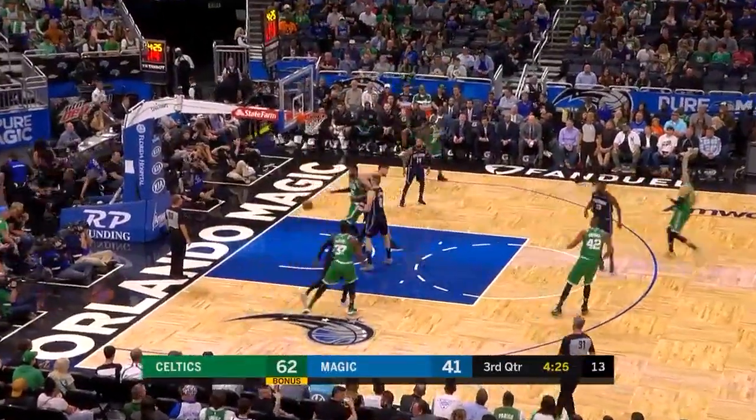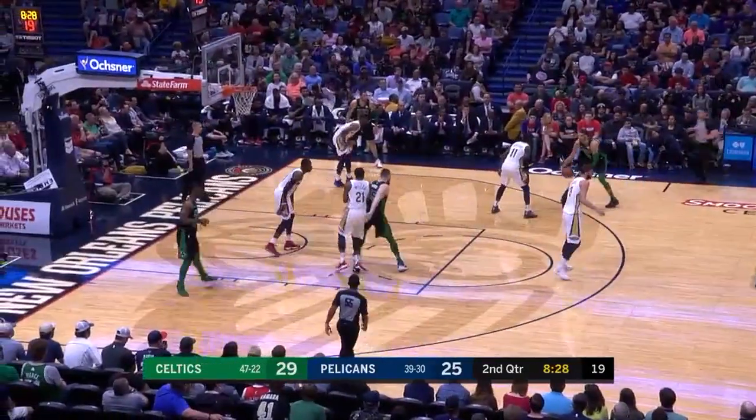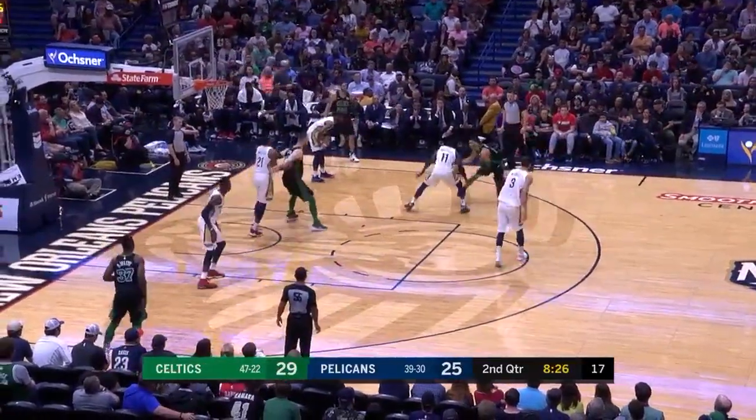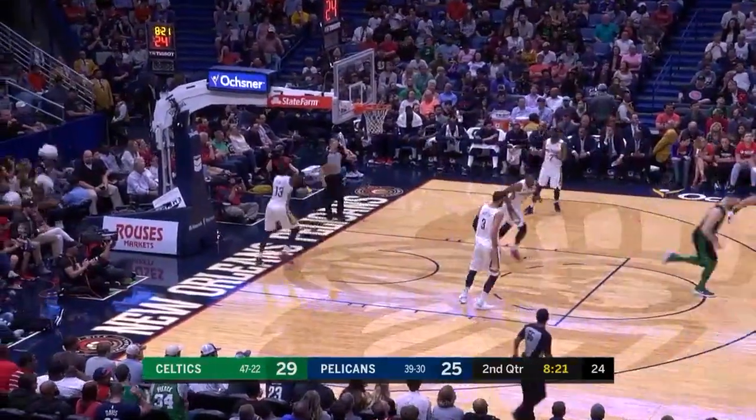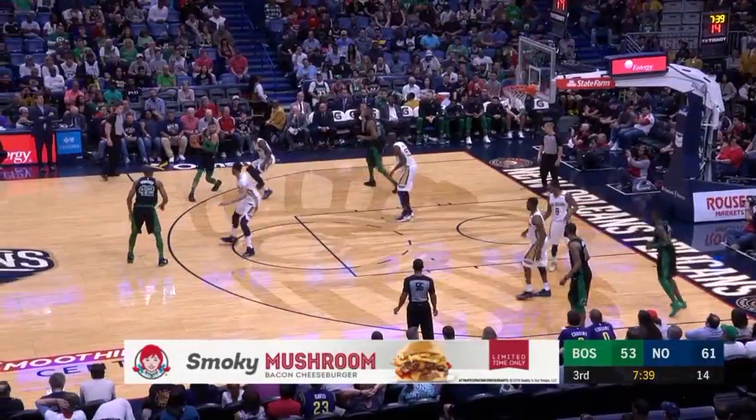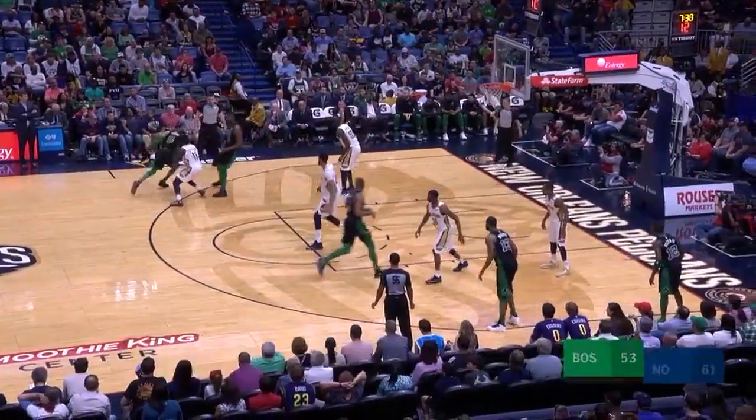Tatum. Sweet little jumper over the top. Now Tatum, size advantage on Holiday. Not bad. Man, oh man, shorten the dribble to get third quarter. And we're down by 2 at the break.